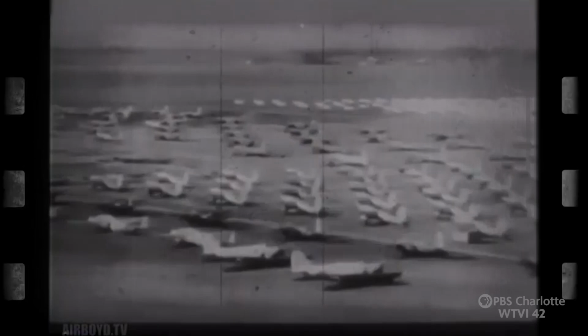There were a lot of them. The P-80s are not as common. This was one of the first jet fighters.